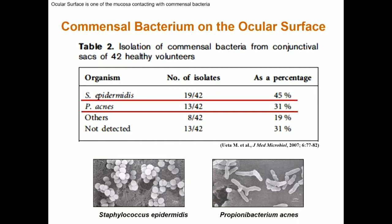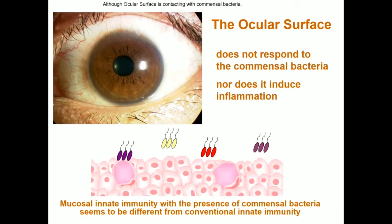We isolated commensal bacteria from the conjunctival sac of healthy volunteers. Staphylococcus epidermidis was detected in 45%, and Propionibacterium acnes was detected in 31%. So although the ocular surface contacts commensal bacteria, it does not respond to them, nor does it induce inflammation.